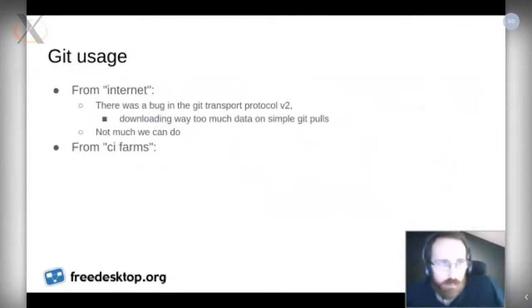So what is Git usage from the internet? There is a bug in the Git transport protocol v2 that has been reverted upstream. I'm not sure if it has been fixed or not. But basically, if you do a Git pull with the stock Git install of Fedora 32, for example, of the Mesa tree, instead of pulling just a few kilobytes, you would pull the entire repository clone, so 200 megabytes. The problem is that we can't detect it on the server side, and we can't do much more besides telling people, hey, please do not use that, because it just costs us a lot.